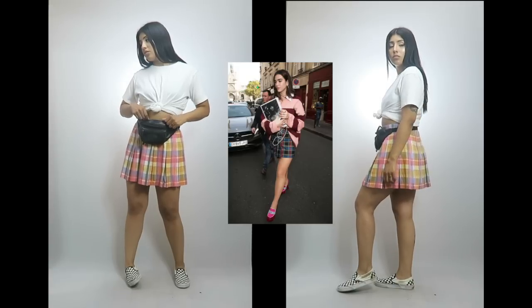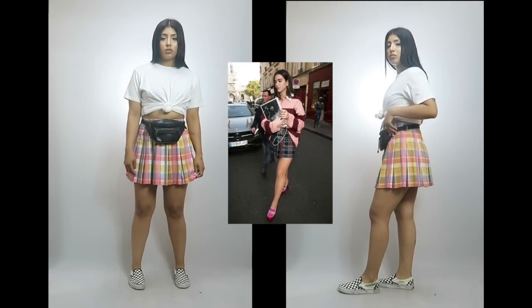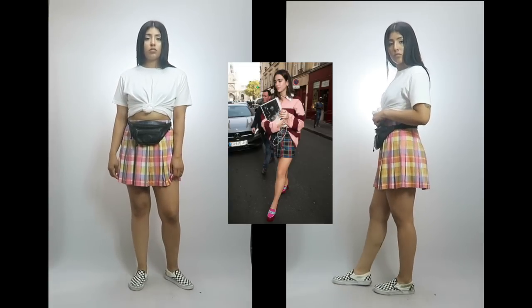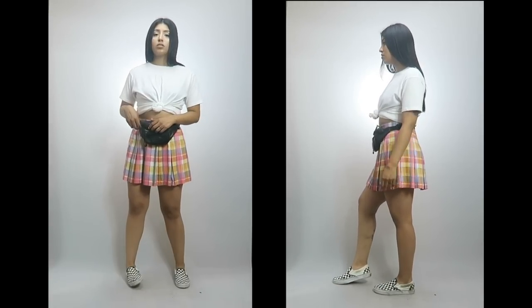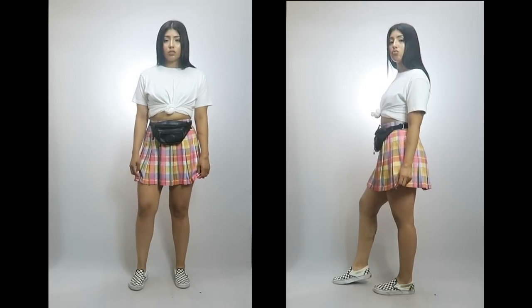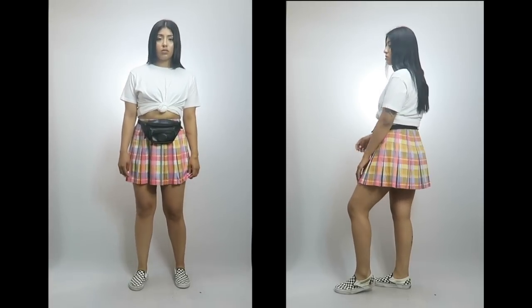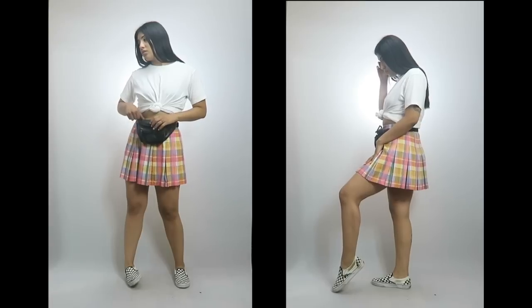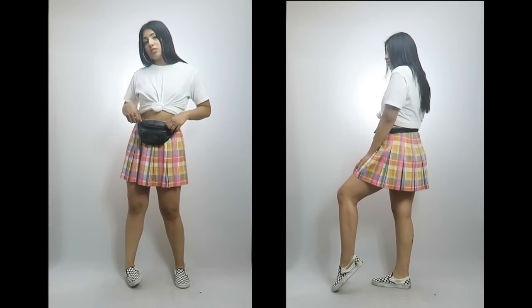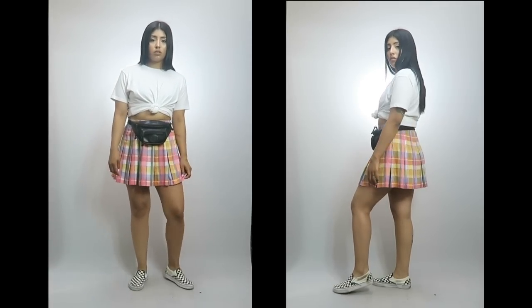And then I paired my black and white checkered Vans. I know it's really minimal, but I really do like the clash of the prints. And then just to make it a little bit cohesive, I wore my black fanny pack. And then of course, to make it neutral, I wore a white t-shirt, because I don't do plaid on plaid on plaid. I do like the vibe that she gave, and I got a lot of inspiration from it. So this is my take on it.